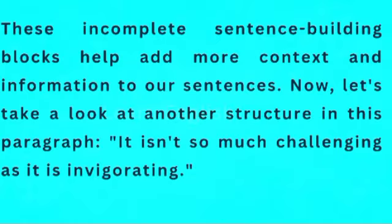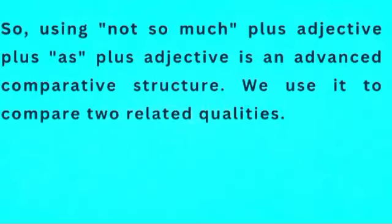Now let's take a look at another structure in this paragraph. It isn't so much challenging as it is invigorating. So, using not so much plus adjective plus as plus adjective is an advanced comparative structure. We use it to compare two related qualities.